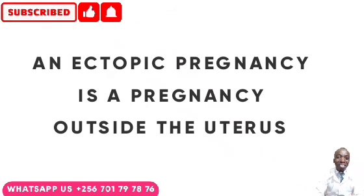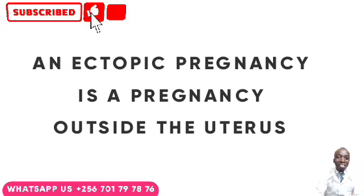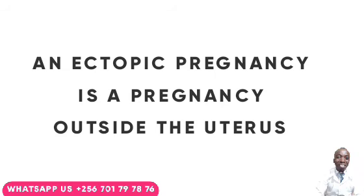When a growing fetus is growing inside the uterus, we call this an intrauterine pregnancy. Whereas when the growing fetus is growing outside your womb, we call this an ectopic pregnancy or an extrauterine pregnancy. Now, normally an ectopic pregnancy develops between 4 weeks and 14 weeks.